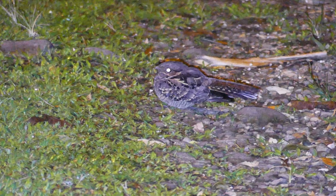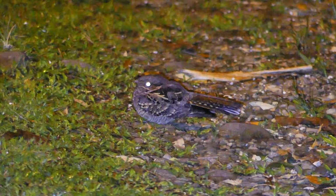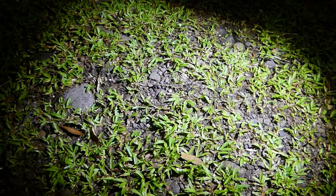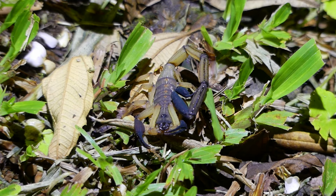Sometimes, as a cameraman, you are just on the lucky side. While filming this common potoo, a highly nocturnal species of bird, we noticed some movement in the back. Centruroides, the bark scorpion. This species of scorpion is most active during the night. It is able to deliver a very painful sting, but this is not lethal. These scorpions can often be found close to houses, so it's highly recommended that you check your hiking boots.